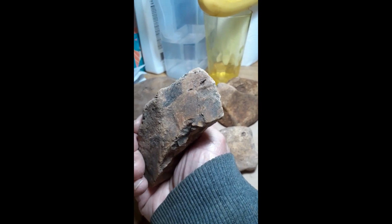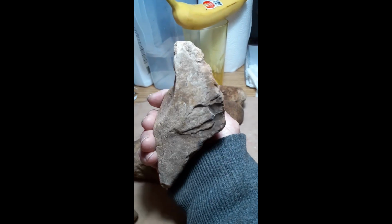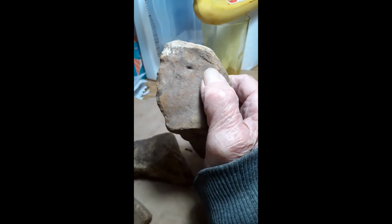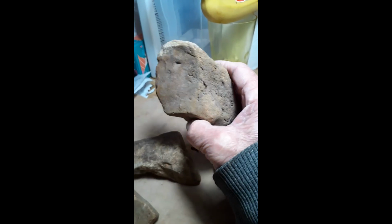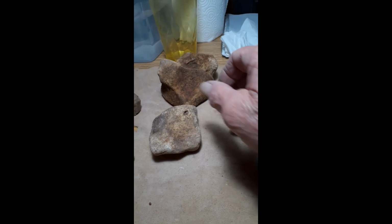Very, very old patina. It's been worked to be a cleaver. Bam. Nice little cleaver. This is another cleaver. Falls in your hand just like that. Real comfortable. And it had been given that edge many, many, many years ago. And they've all got some really neat images on them.